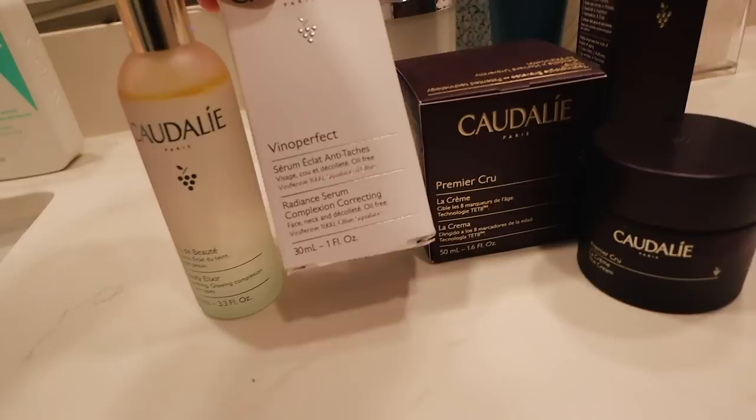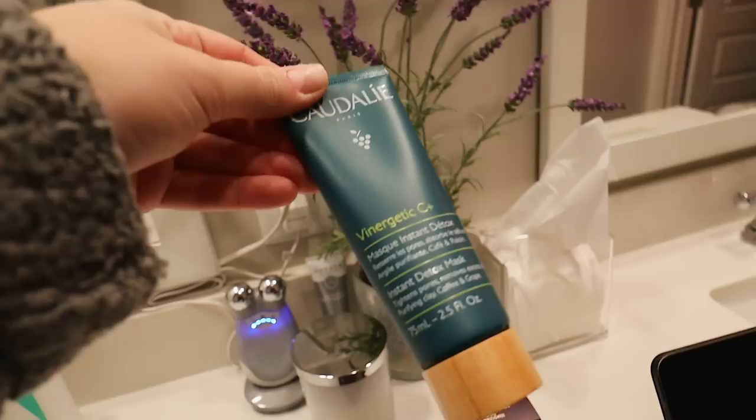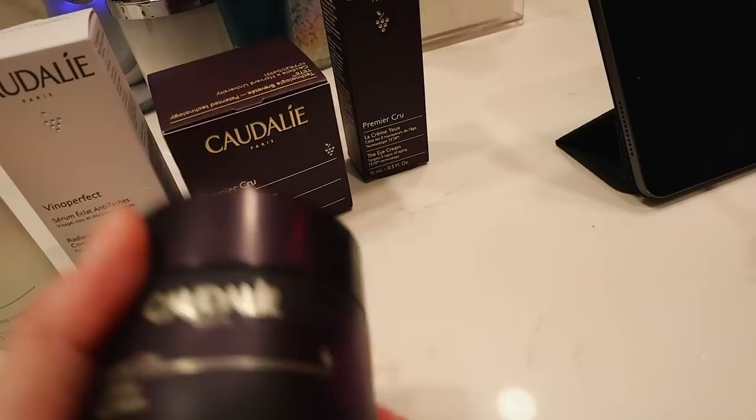I mean, Caudalie, what? They just keep spoiling me. Look at all this freaking stuff, you guys. So I've been using this. I love it. And then I also have one of these that I've been using as well. I broke into this bad boy last night and it is so creamy and good. But this is their moisturizer. I love, love, love. It's this one right there. And then I just used this foaming face wash. It was really fun to have a foaming one.